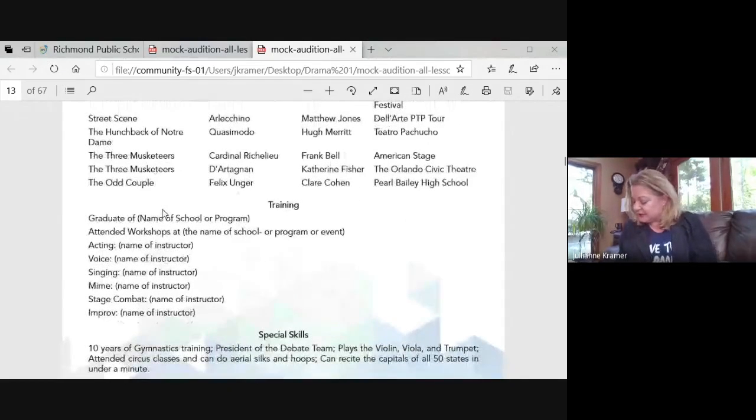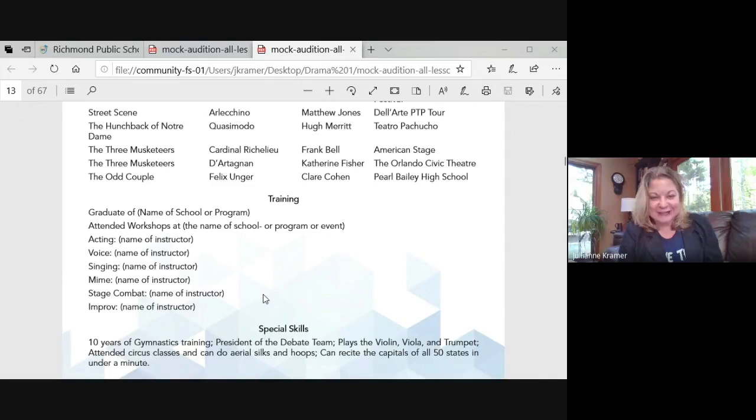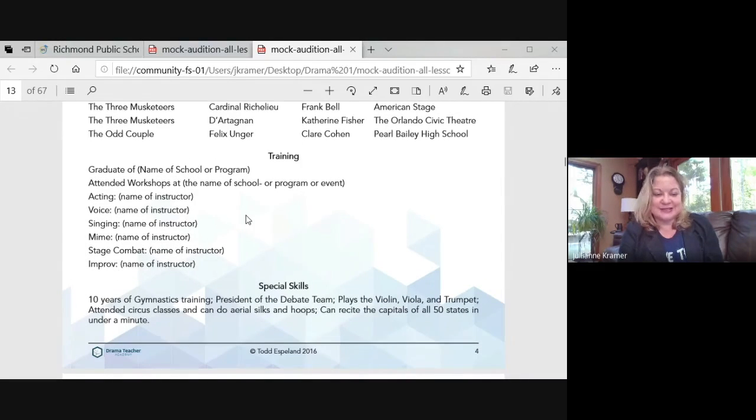If you go down to the training section, you want to include the names of any programs or schools that you've worked with. Maybe you've just taken a few drama classes. Maybe you took some things locally, but you want to name those particular schools. If you've done some local workshops, you can list those. Maybe you've done something on acting or voice or singing. Maybe you have singing lessons. Maybe you've done something at your church. That's fine too. That would be fine here if you've done some singing and had some training. Mime, stage combat, improv, anything like that that you've done would be helpful to list there.